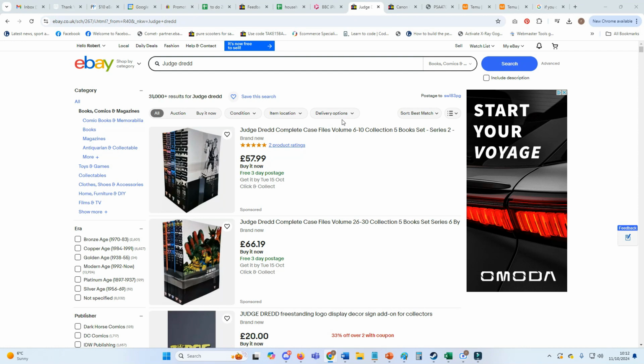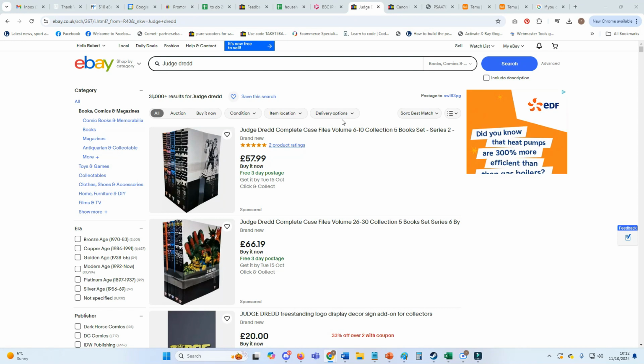But as far as Judge Dredd is concerned, almost the most money I've ever made selling Judge Dredd stuff, I just bought a full, complete set of books for someone who sold them as a job lot for a few £100s. And then I broke that job lot up, identified the value in it, and sold them all individually, and I trebled my money. So if you're an expert, you can actually just arbitrage eBay itself.